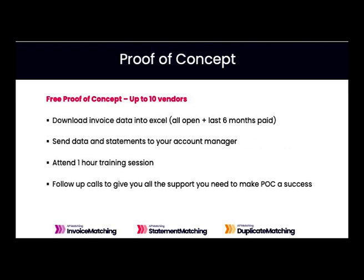Ultimately, we also offer a proof of concept. We set up to 10 vendors. People do more if they want. You can basically give me data in Excel from your ERP system, give me your statements, we build a system, do a training session, which generally takes an hour, and then we agree follow-up calls to effectively just give you all the support you need to make the POC a success before you actually commit.